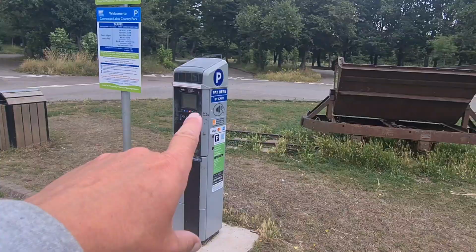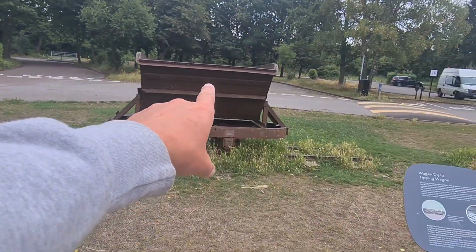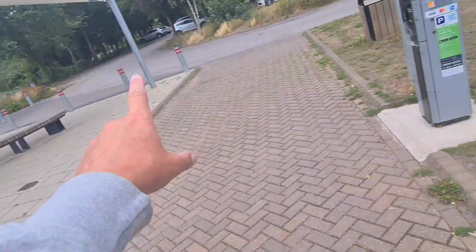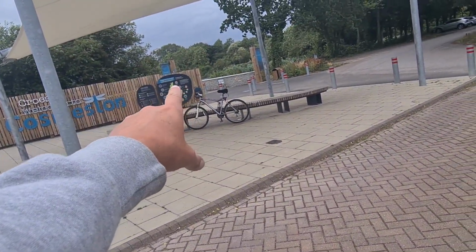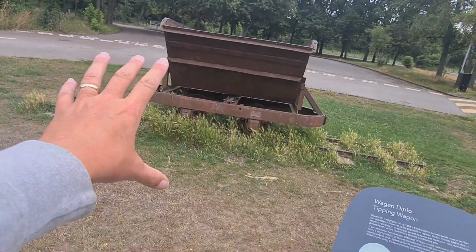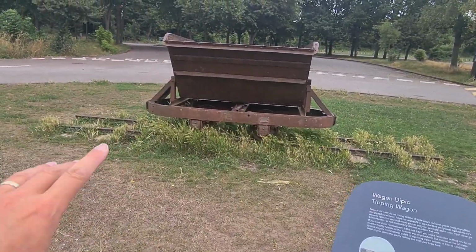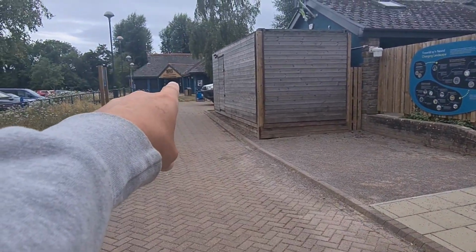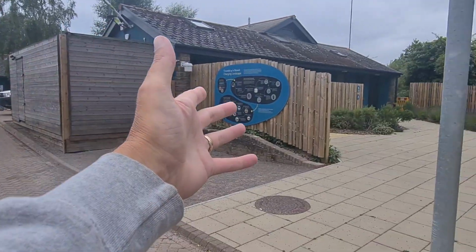And there's the machine for the pay and display. We've got this wagon here. See, it's a tipping wagon. And the reason for that is this used to be a quarry many years ago, and these were the sort of things used to take the limestone from the quarry. And just behind me here, you've got the toilets and there's a cafe up there. So you've got somewhere for refreshments and somewhere to take a leak.